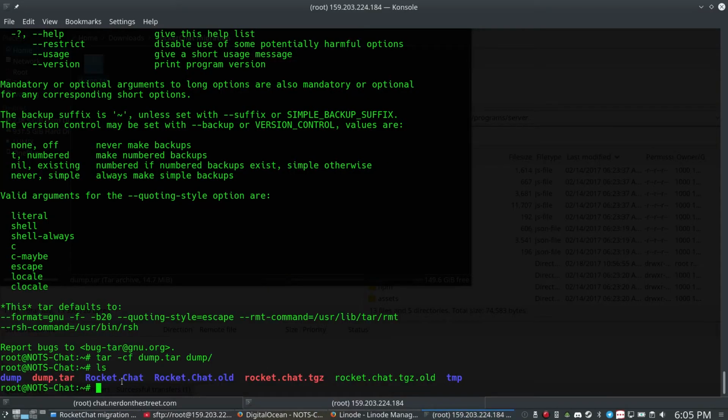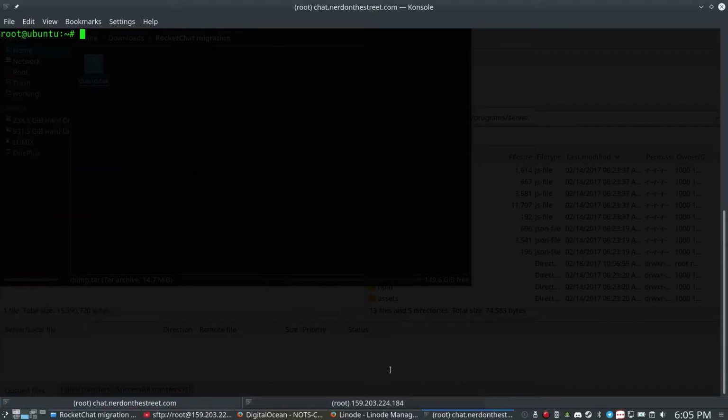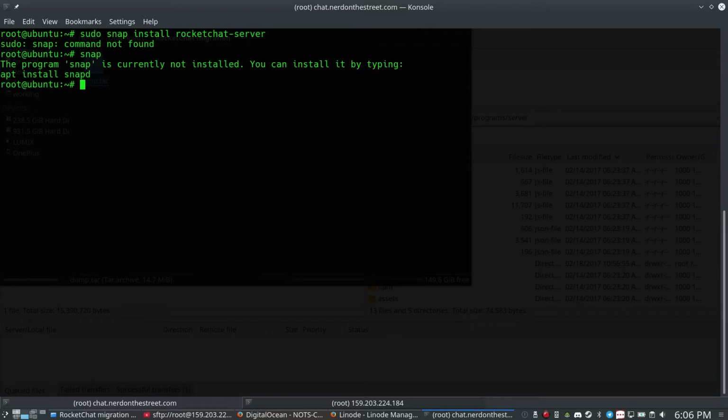So now we're going to go to our new server, and first thing we're going to do is just install RocketChat. The new way to install RocketChat, now you used to have to download a tarball and extract it and start the MongoDB server yourself, set some parameters, and then run a Node.js application manually. The new way to do it, with this whole new Ubuntu Snap thing, is sudo snap install rocketchat-server. Snap not found. Okay, snap. Currently not installed. apt install snapd.